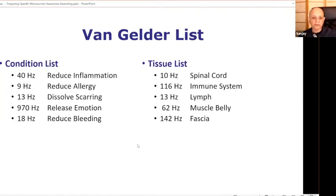So for example, if you run 40 and 10 together, what would we expect? Well, it's kind of a simple AND function. If you run 40 and 10 together, you get reduction in inflammation in the spinal cord. Not so much anywhere else. There is some general effect on the body, but if you run these together, it's really focused on the spinal cord. If you run 13 and 142 together, you are dissolving scarring in the fascia. And again, this can be experienced when you run these frequencies.